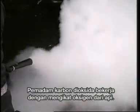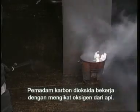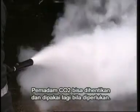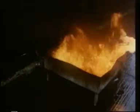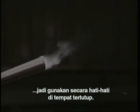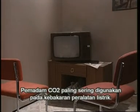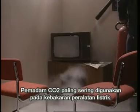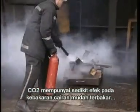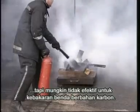Carbon dioxide extinguishers work by depriving the fire of oxygen. CO2 extinguishers can be stopped and restarted as required. The charge may last for about half a minute, depending on size. CO2 is an asphyxiant and will not support life, so use it with caution in very confined areas. CO2 extinguishers are most often used on fires involving electrical equipment. CO2 has some effect on flammable liquid fires, but may not be effective on carbonaceous fires.